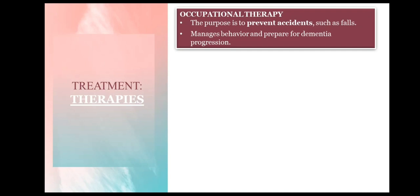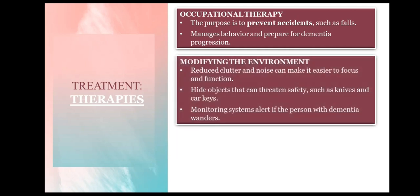Occupational therapy. The purpose is to prevent accidents such as falls, manage behavior, and prepare for dementia progression. Modifying the environment. Reducing clutter and noise can make it easier to focus and function. Hide objects that can threaten safety such as knives and car keys. Monitoring systems alert if the person with dementia wanders.